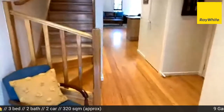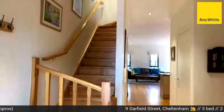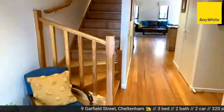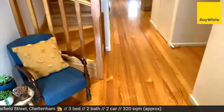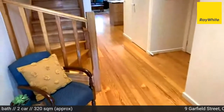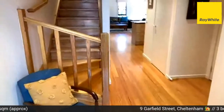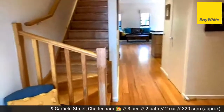Now we are at the front of the property, just entering the home. There is a chair right there, so there's some extra space, so you can sit on the chair, take your shoes off, and get ready. Because it's a wet day, all the viewers that are watching us today, I might get you to take your shoes off, or we can offer you a shoe cover as well, just so that the floorboards and everything stay intact. And we will start walking in.